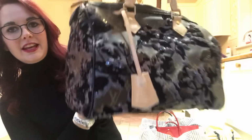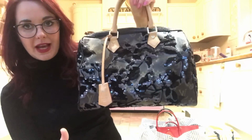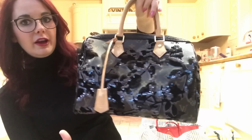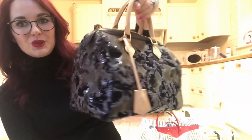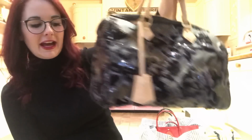But this is the Fleur de Jais, and I absolutely love this bag so much. It is so pretty. I love all the sequins on it, and it's just so lovely. It's one of my favourite bags, I think. It's just absolutely beautiful, and when you see photos of them, it never shows how pretty they are, whereas when you see it on camera and it actually moves, it is just so lovely. Beautiful bag. So that's another one of my Louis Vuittons.